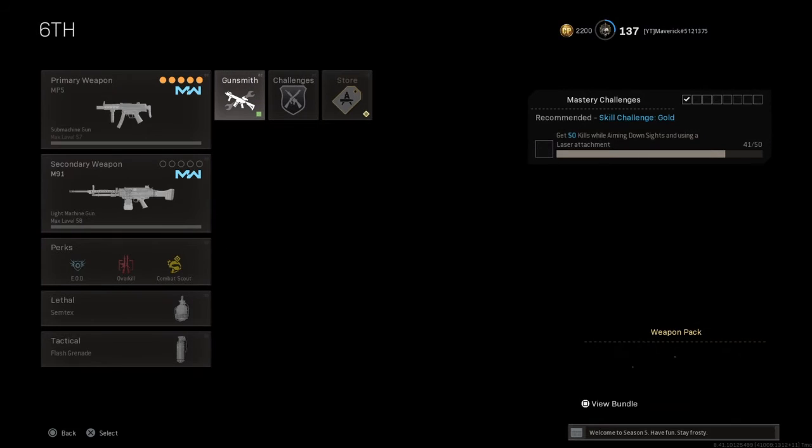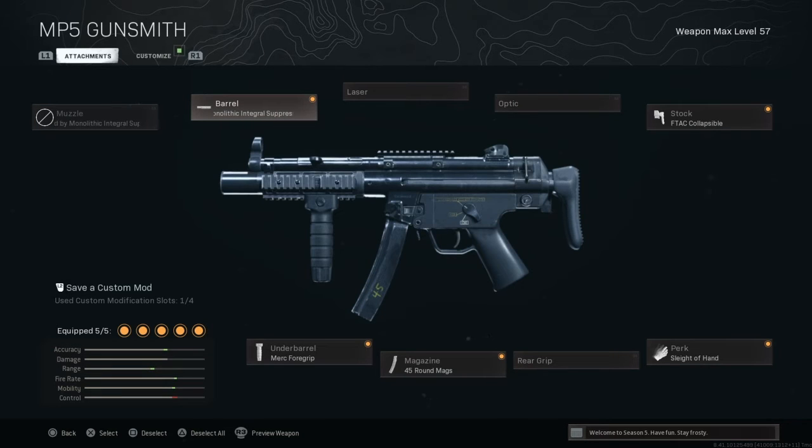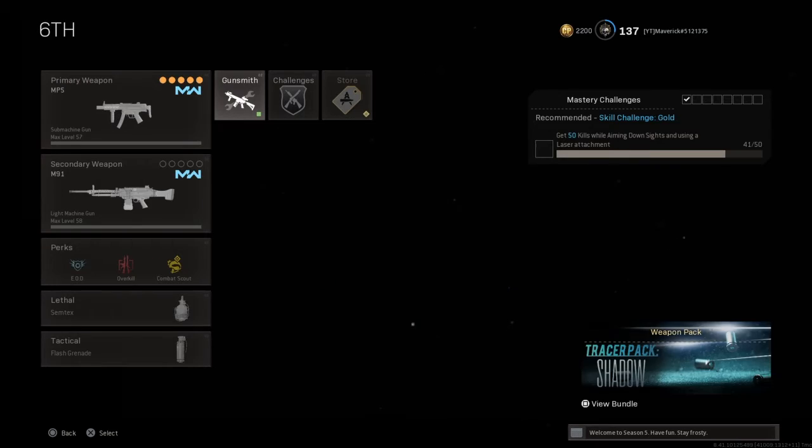At number 6, we do have the MP5. It has fallen a little bit. I run Monolithic Suppressor, Merc Foregrip, 45 round mags, Sleight of Hand, and Clash. I really haven't changed anything on it. If you want an all-out pushing weapon, it is still very good.